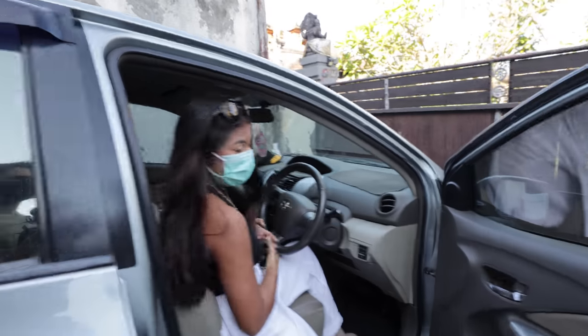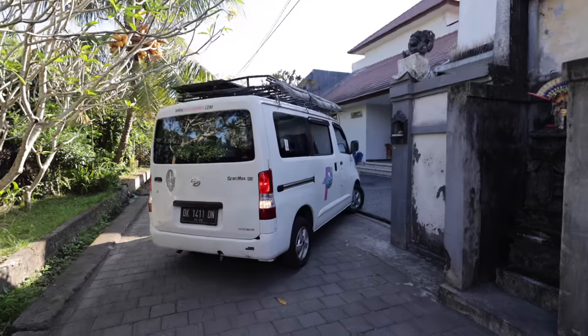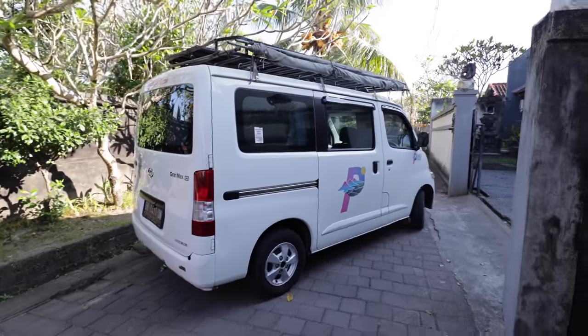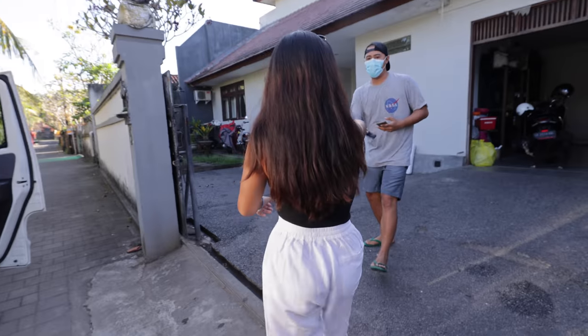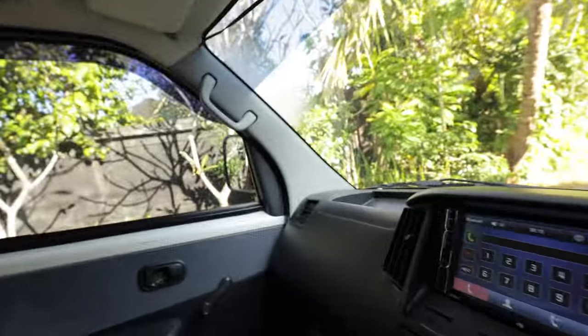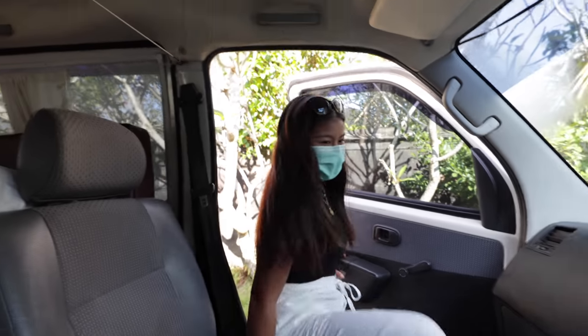Okay. Keys, got it. Alright guys, so this is our camper van. And we're gonna be heading out right now and give you guys a full tour along the way. Thank you. Good job. Awesome. Let's go. Woo! Here it is. Oh wow. Excited. And the road trip begins.